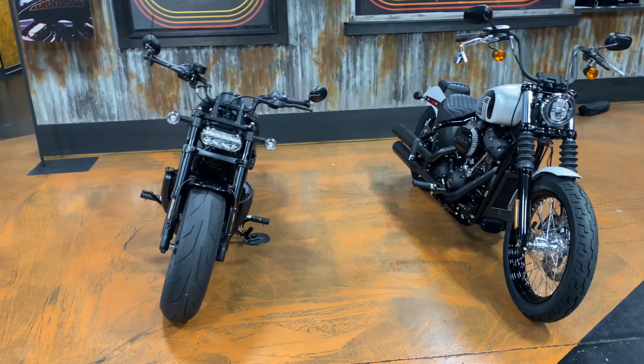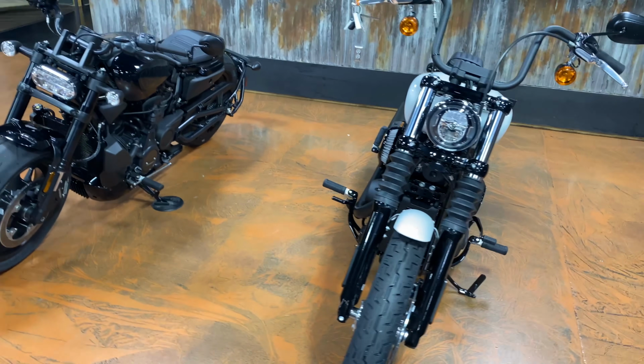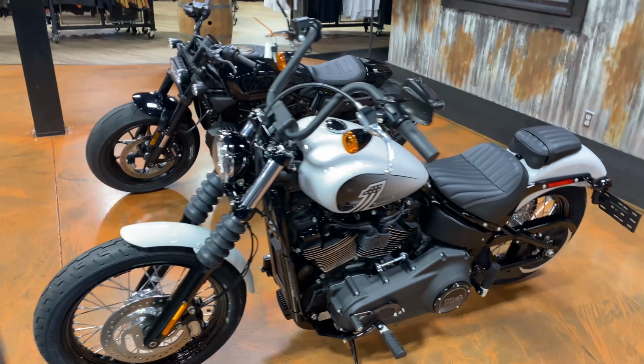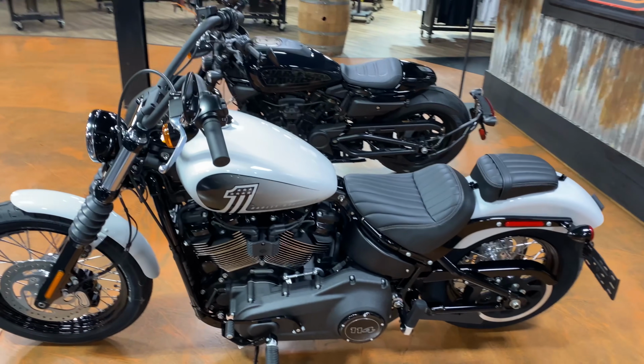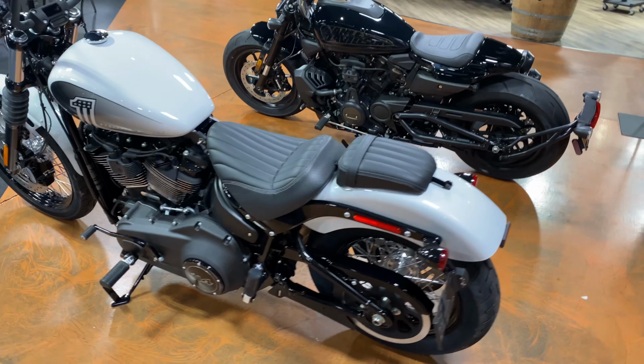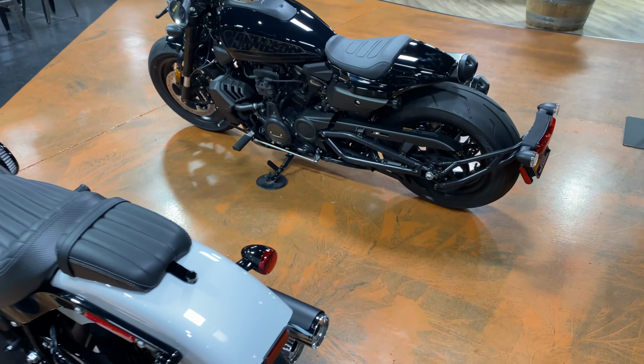So before we start breaking these things down in the comparison, we'll do a quick walk around so you can see both of them from a few different angles. And I also want to talk a little bit more about why we're doing this, and that's because on paper, these bikes cost the same thing.